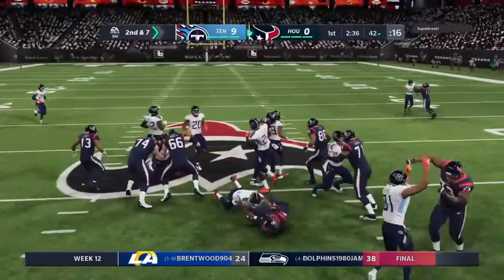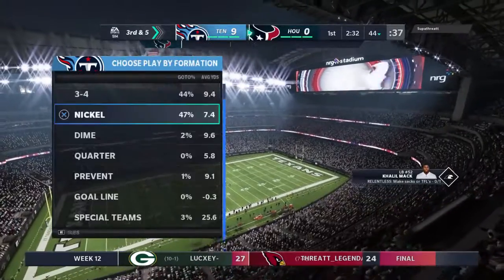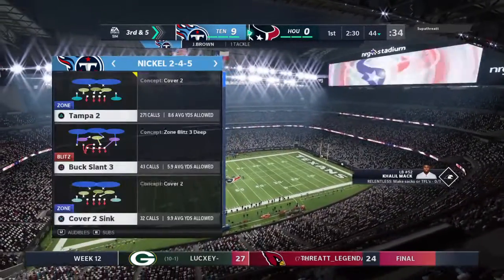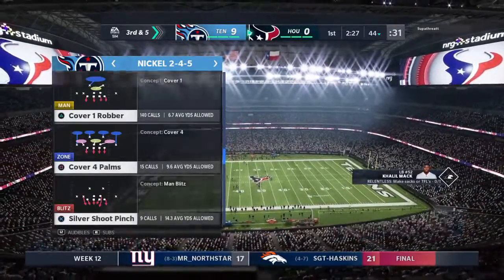Running from the gun, Johnson. And very little daylight there. He'll get a couple up to the 44. The tackle made by Jayon Brown. It's a gain of 2. Brings up 3rd and 5.